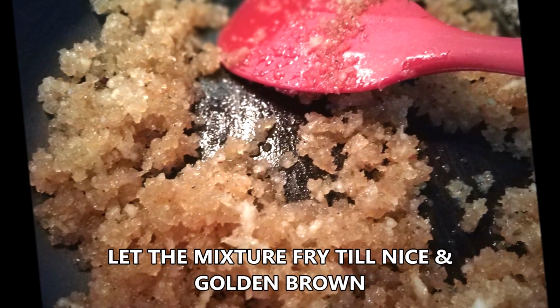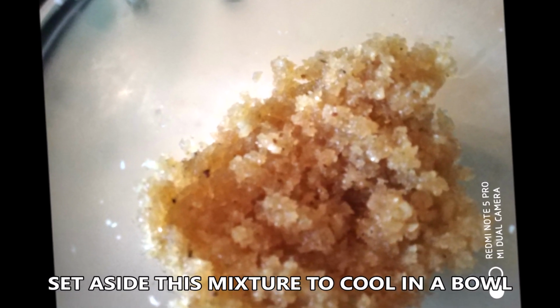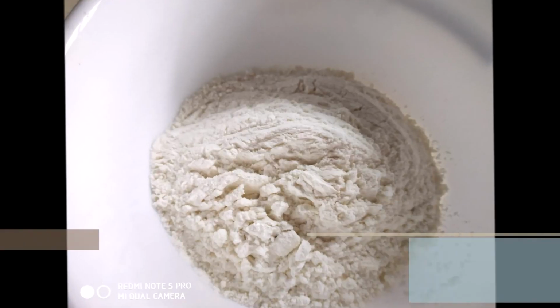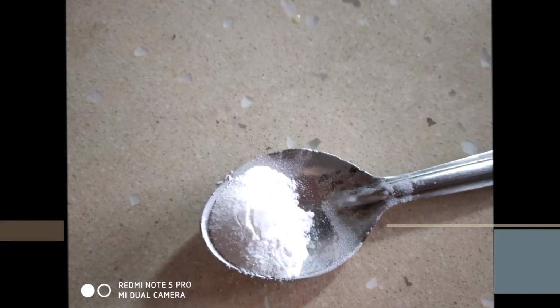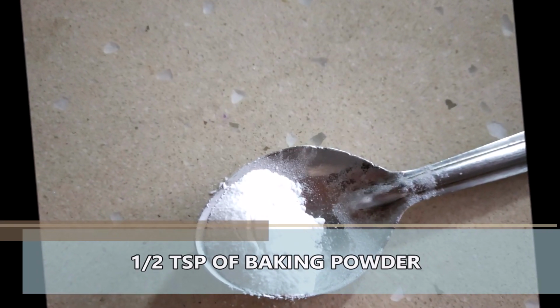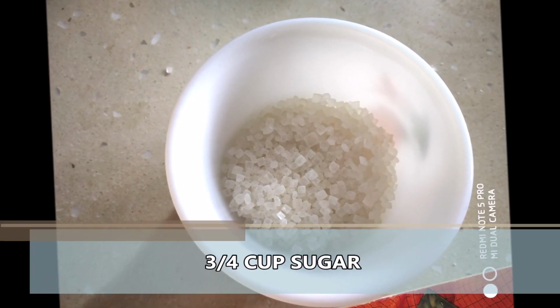And now it's time to make these beautiful crepes or pancakes, which are really light and really, really delicious. So for this, we require very few ingredients which we have regularly in our kitchen pantry. Now here is 1.5 cup of all-purpose flour, maida. You can use whole wheat flour too. Half a teaspoon of baking powder, 3/4 cup of regular sugar. You can also use icing sugar or ground sugar.